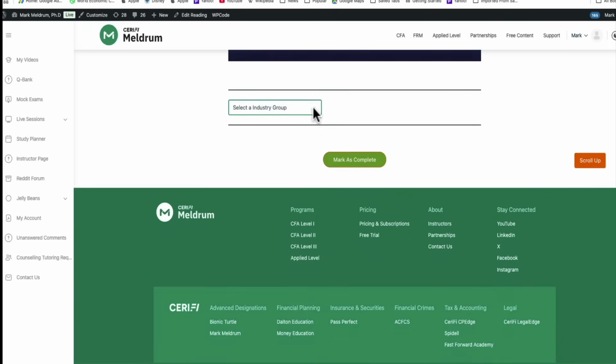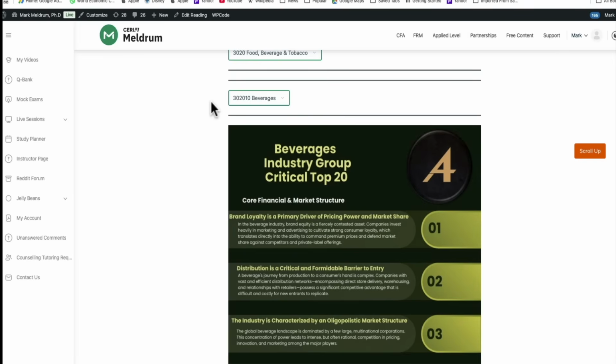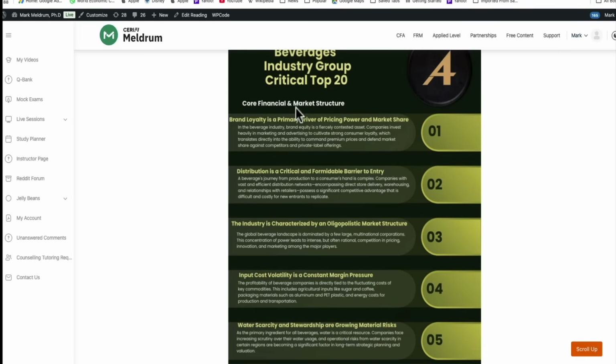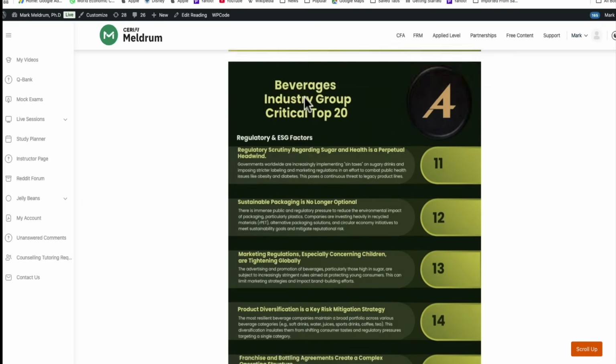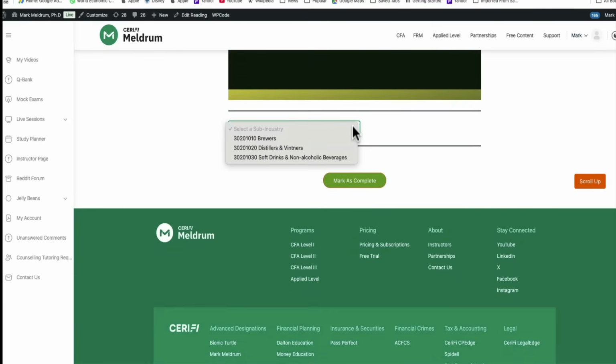And then we can select an industry group. Again, we're just adding these. I started with the 30-20, beverage, food, and tobacco. Tells you to select an industry. We've added beverages. We've pretty much filled out all of beverages. It'll give you 20 critical things you need to know about the beverages industry group. And if you scroll down through these, you select a sub-industry, and these are the 3 sub-industries within that industry.